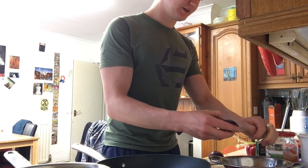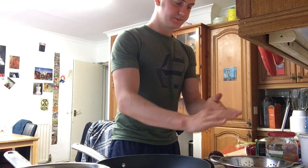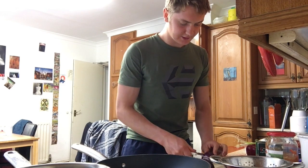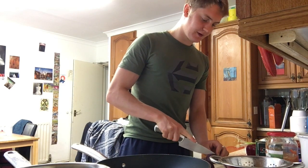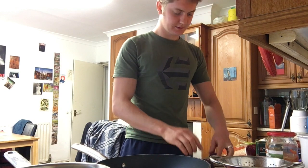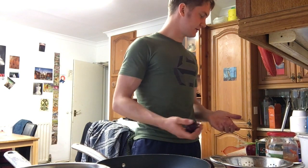So that's all of it. I've got some curry flavouring that's got garlic in there, because onion and garlic usually are the foundations of the sauce. I don't even know what I'm cooking right now. Oh yeah, the baked beans.